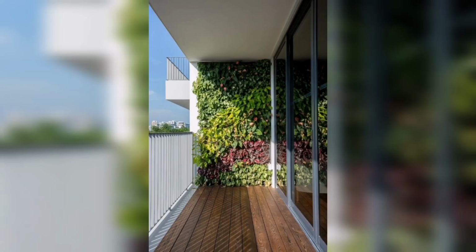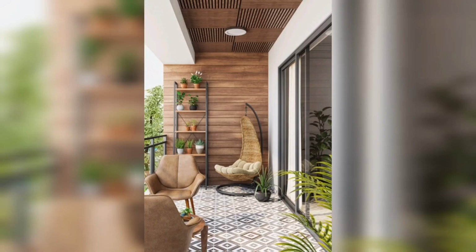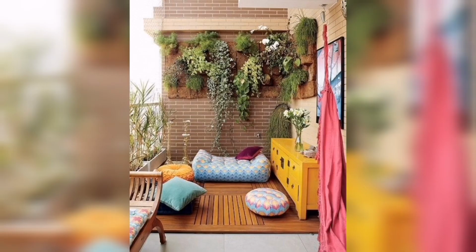Add some lighting to your balcony to extend the hours that you can enjoy this outdoor space. String lights, lanterns, or even small solar lights can help to create a warm and inviting ambience and can also provide functional lighting for gardening or dining after dark.